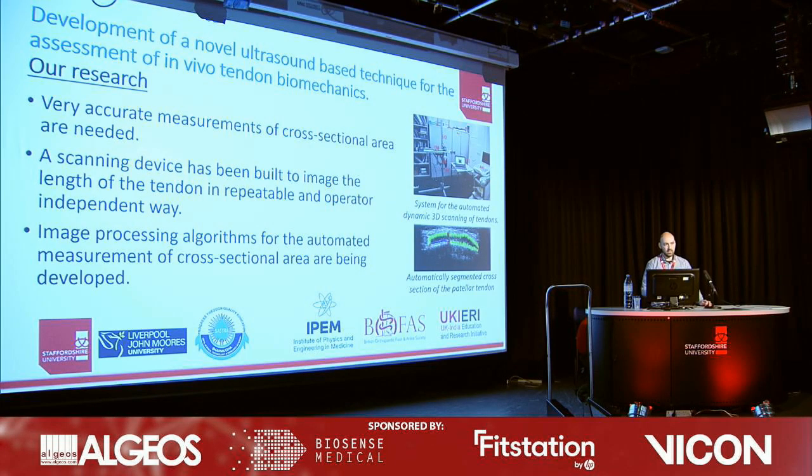As you could imagine, in order to implement this method, there is a need for a very accurate way to measure cross-sectional area. And in order to achieve that, we have built a scanning device that allows us to scan the length of a tendon in a repeatable and operator-independent way. This system was built with the support of funding from IEPM and the British Orthopaedic Foot and Ankle Society. And we are currently developing the algorithms for the automated measurement of the cross-sectional area, with the support of an external grant from the UK India Education and Research Initiative.